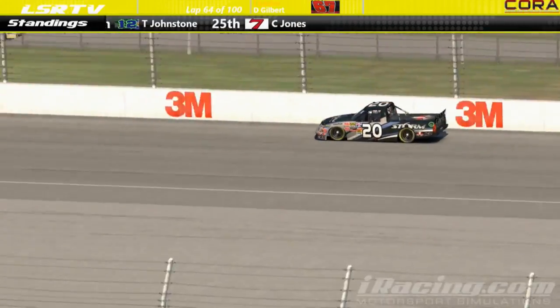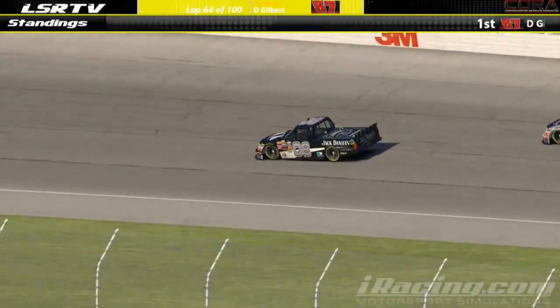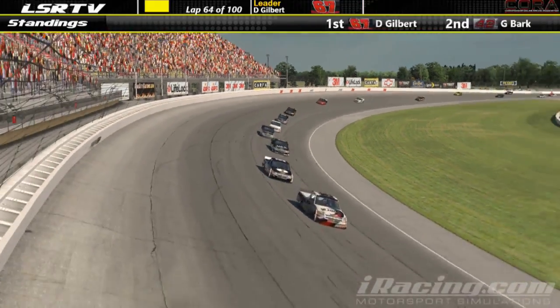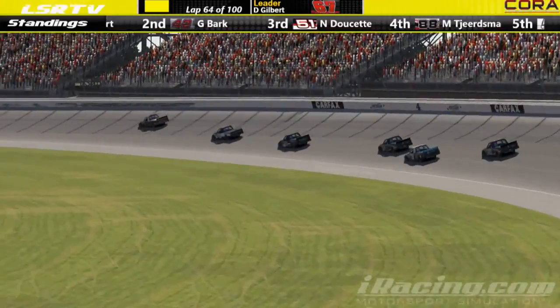Oh, we got trouble in the back. Big trouble on the backstretch. We have the big one. The 01 has damage. That's the first time I've seen the damage. So I'm going to go see what happened with John Pansula. And it all starts with that 81 we were just talking about, Colton Berkey.